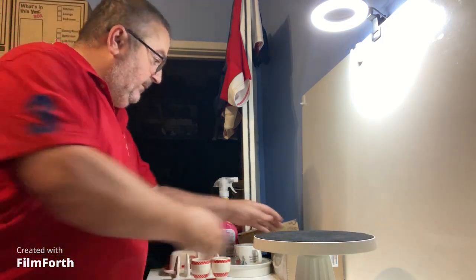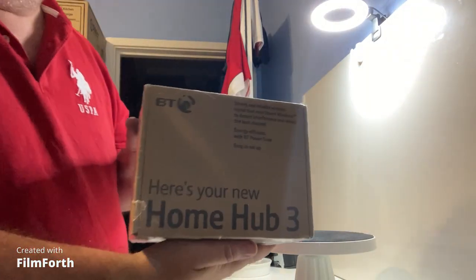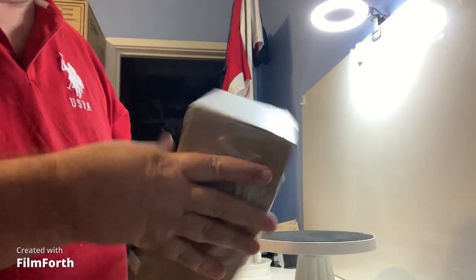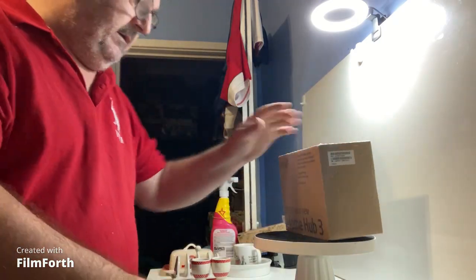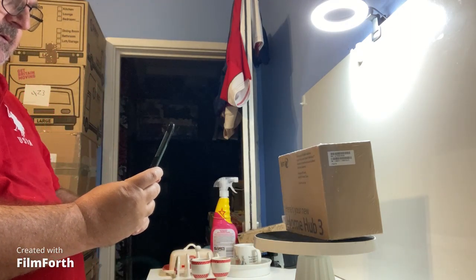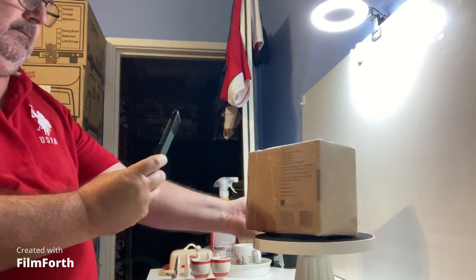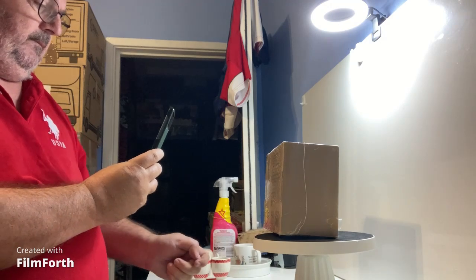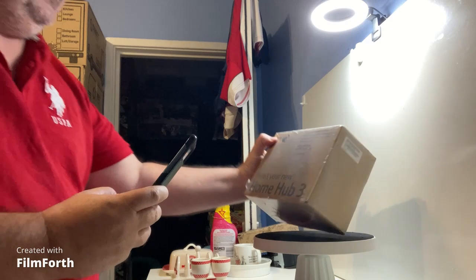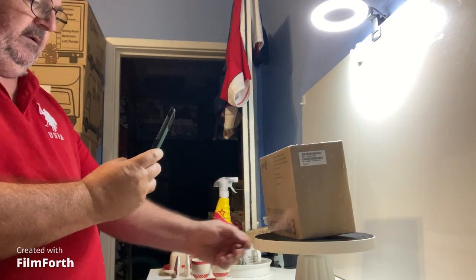Okay, our 3rd item is going to be a BT Home Hub number 3, brand new, still sealed. So let's have a look, take a few photos. There's not much you can do with it because it's still sealed. Take a video.